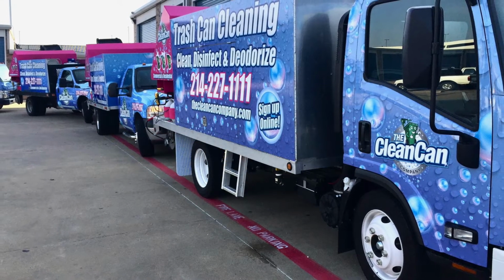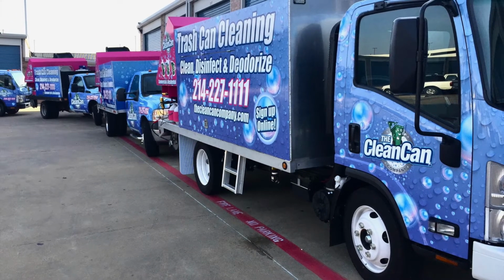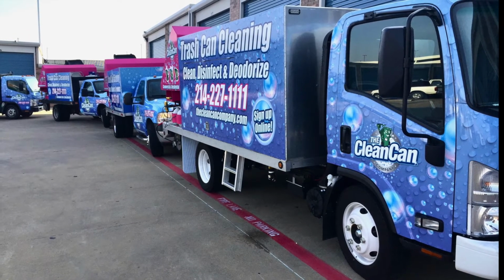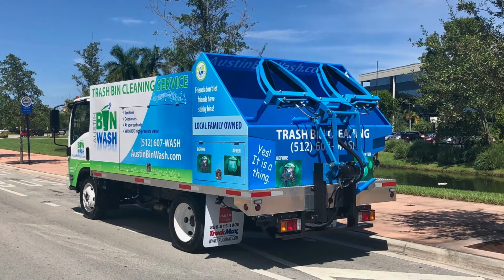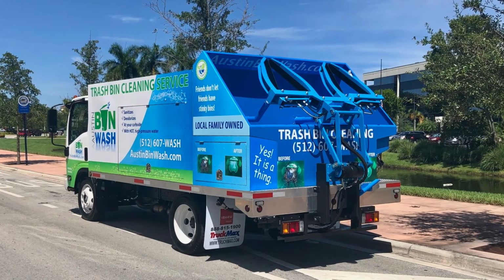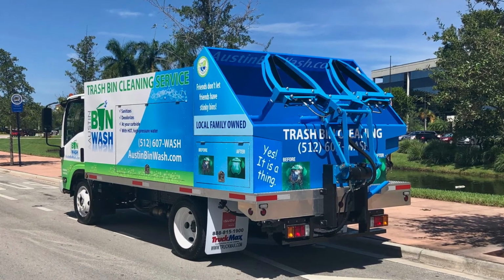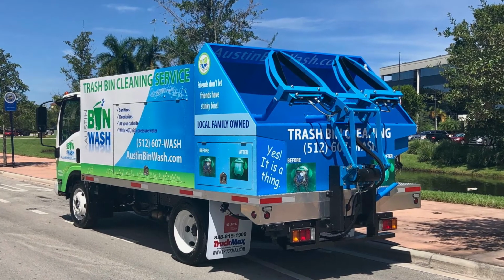Then we have the Trash Can Cleaning Company out in Frisco, Texas. Spencer Peterson with 4 trucks. Very hard to miss him as he's got his bright pink hopper, a leader as well amongst this industry. And last but certainly not least, it is Austin Bin Wash with 4 SB4 systems, the fastest company to scale to that number of trucks as they own the entire region of Austin, Texas. Kathy Hines, the proud owner of this business.